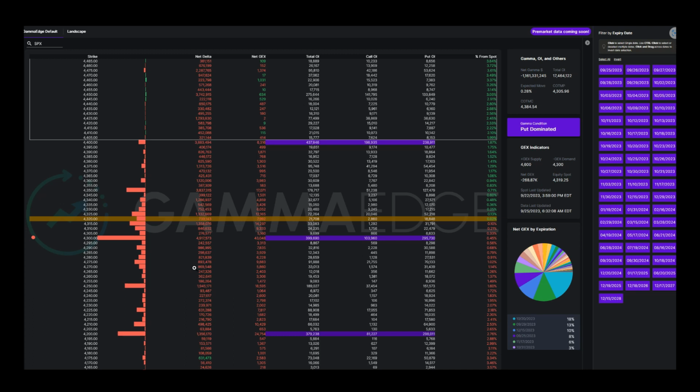Possibly that would trigger some sort of stalling once we move through this larger liquidity level here, or we could possibly see more weakness down to 42.50 if we see targeting below that.